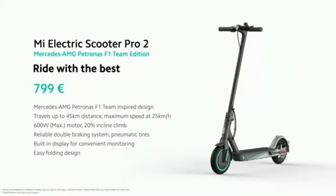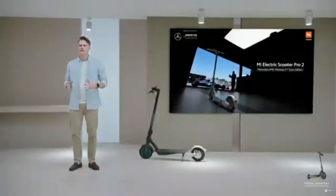Sales will be starting soon via Mi.com, authorized Mi stores, and local retailers. Follow local social media channels for more details. Ride with the best. The Mi Electric Scooter Pro 2 Mercedes-AMG Petronas Formula One Team Edition is waiting for you. Available soon.